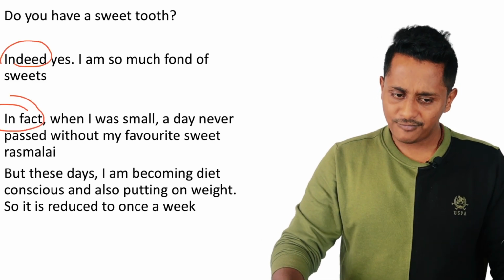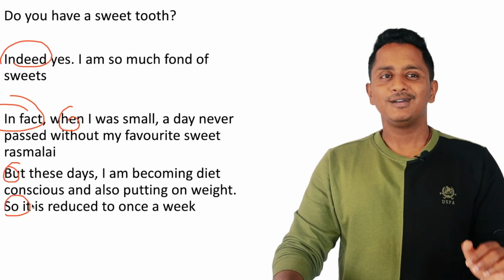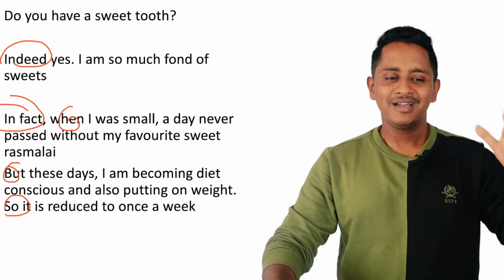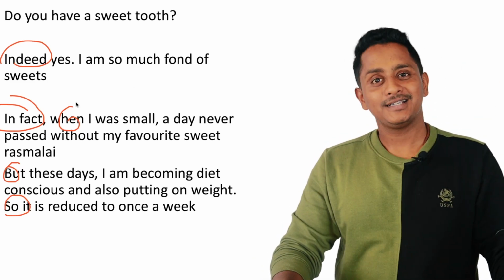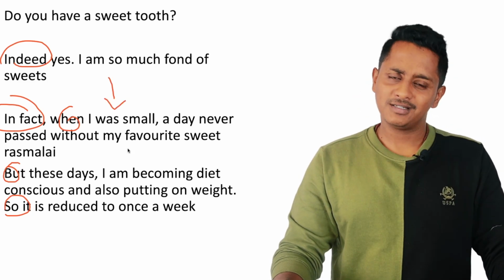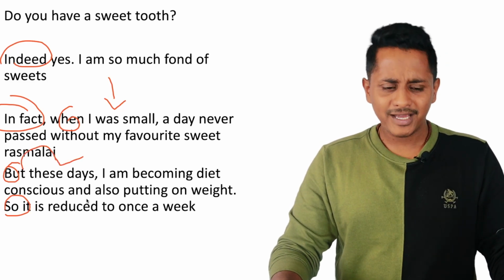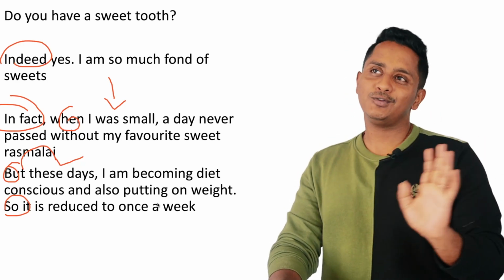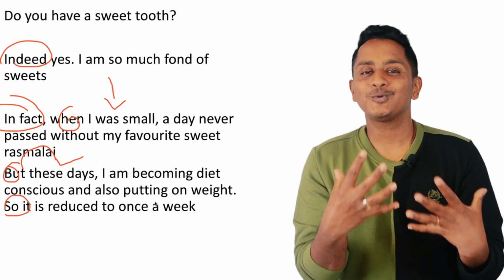Indeed, in fact, when I was small, so there is a story, there is a connection, isn't it so? Indeed, yes, I am so much fond of sweets. In fact, when I was small, a day never passed without my favorite sweet, rasmalai. But these days I am becoming diet conscious and also putting on weight, so I have reduced it to once a week. So, here is where there is the story attached.